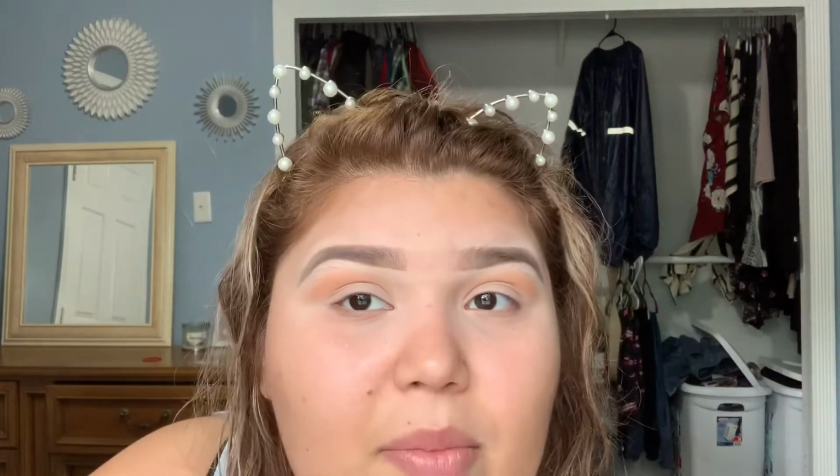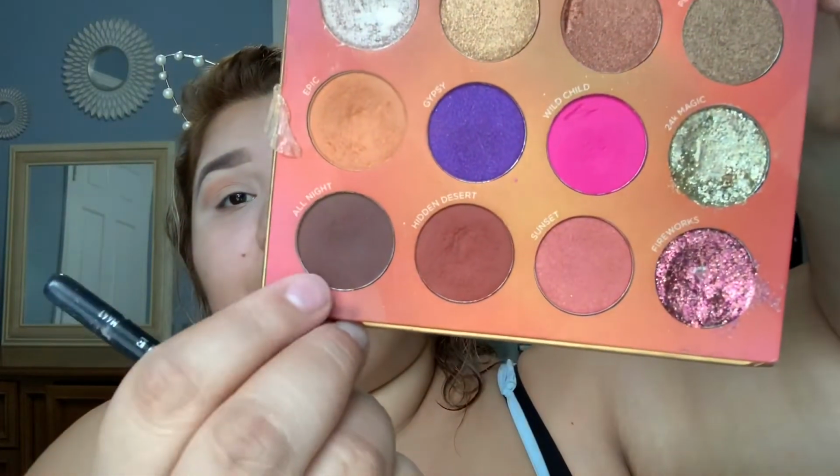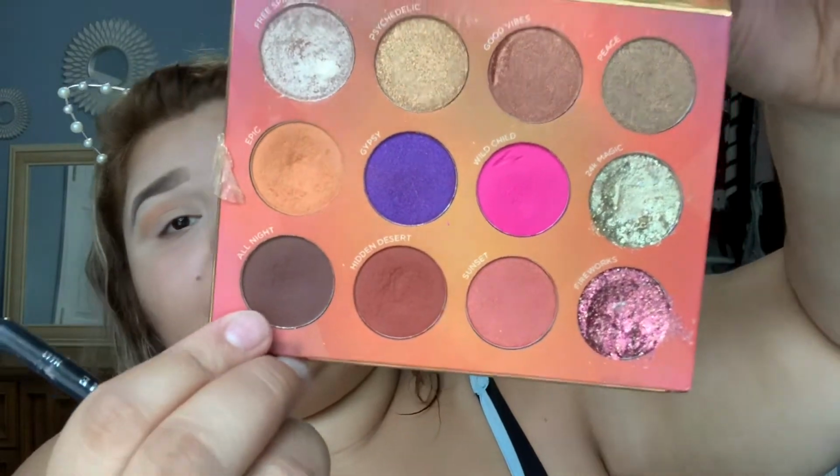Okay, now that I have it blended on both sides, I don't know why this brow looks weird for some reason, but we're going to work with it. So now that we have it blended out in the crease, I'm going to go in with a different brush, my Morphe M441 or M440, I don't know, can't really even see that brush, and I'm going to take this dark brown. It's called All Night. It's from the same palette, but if you take a lot of this color, it does show off a lot.